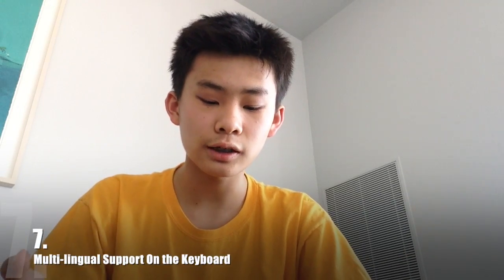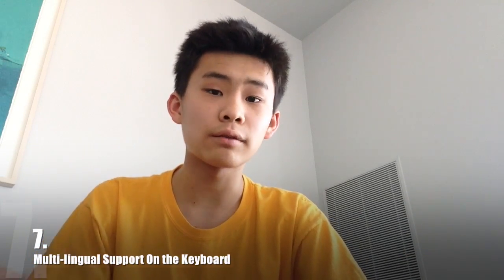You can also now, if you're switching between two languages constantly, you don't always have to switch the language. Instead, you can just type in two languages at the same time without having to switch. Autocorrect will recognize you're typing in a certain language and will correct itself to that language, which is pretty cool.